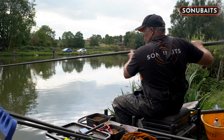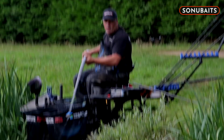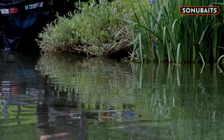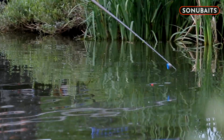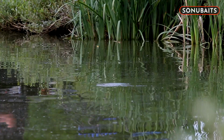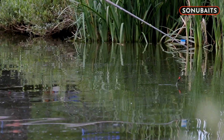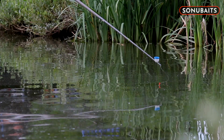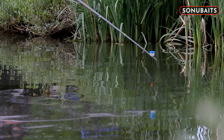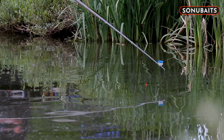So I'm just obviously keep potting in. If I don't get a bite pretty quick, I'm bringing my pole back and filling the pot back up. But I've also started introducing a few 4mm in my pot as well, because that's what I just felt. I thought with the skimmers feeding at the moment, perhaps just introducing a few hard 4mm might help get a few bigger fish in me peg.